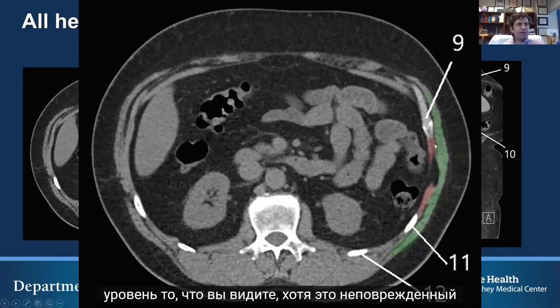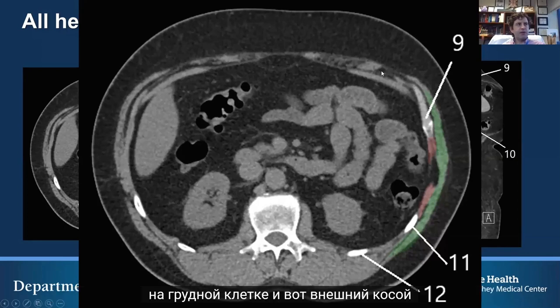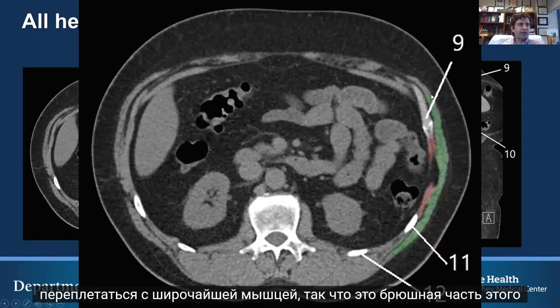What you're seeing, though, is an intact, this is the rectus, this is the transversus that will eventually insert on the diaphragm. Here is the internal oblique inserting on the rib cage, and here is the external oblique that goes up onto the chest wall and ultimately higher up will kind of interdigitate with the latissimus. So this is the abdominal portion of this.